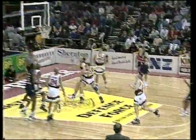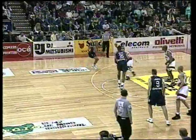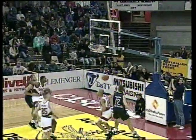Going into the last quarter, Newcastle led by 10. Rucker sank 21 points in all, along with 16 assists and 9 rebounds to give the Falcons a 17-point win. Michael Johnson's 26 points were also crucial in helping the Falcons to win 5 out of their last 6 and a share of the top 8. Richard O'Leary, NBN News.